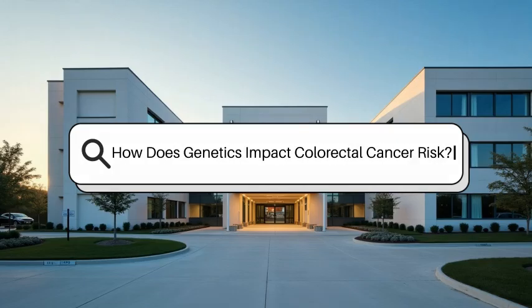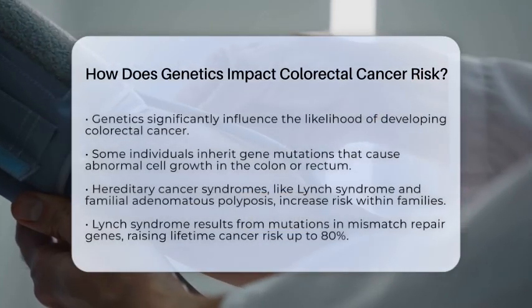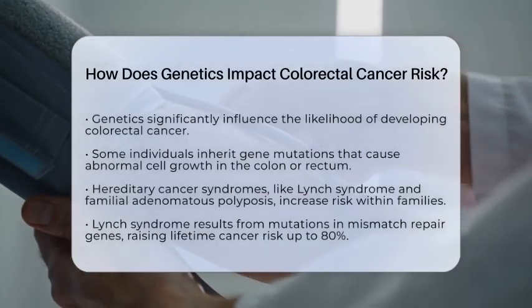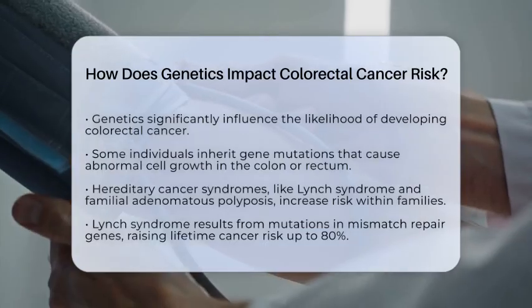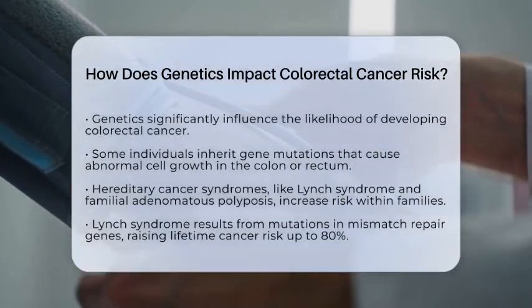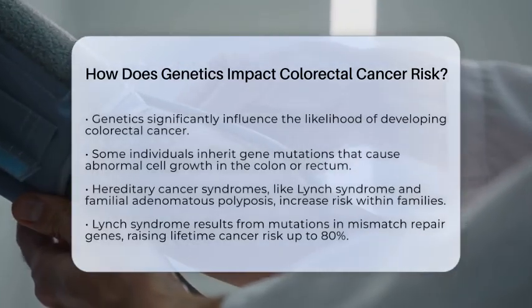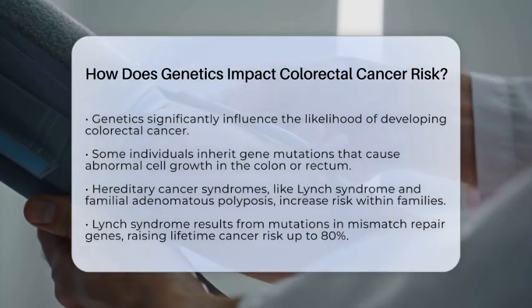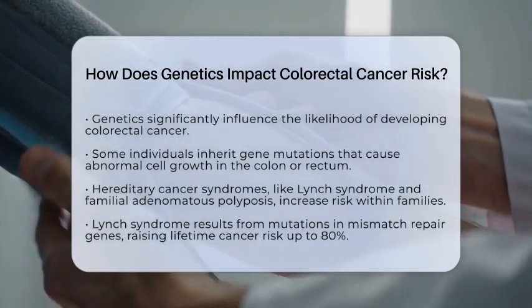How does genetics impact colorectal cancer risk? Genetics can play a big role in how likely someone is to develop colorectal cancer. Some people inherit gene mutations that increase their risk by causing abnormal cell growth in the colon or rectum. These inherited factors can be passed down through families, leading to hereditary cancer syndromes that make colorectal cancer more common in certain families than in the general population.